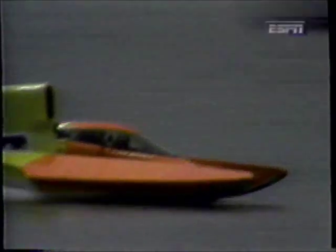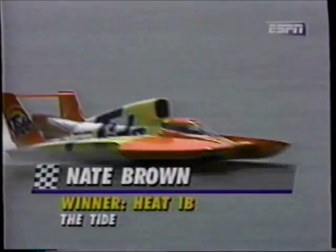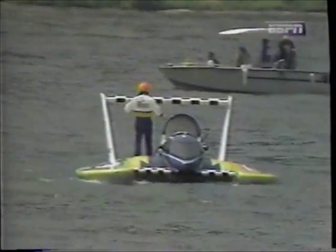Then the accumulation of preliminary heat points, only the top point getters get into the winner-take-all final. We just had a word from the Miss X side crew. They had a fuel control failure. That's why the boat is dead on the course. Well, far from dead on the course is this boat, the Tide, driven by Nate Brown. He will take the checkered flag for his first win of the day, and that's got to make not only Nate Brown very happy, but the crew landside very happy. 2nd place will go to Steve David in the T+.